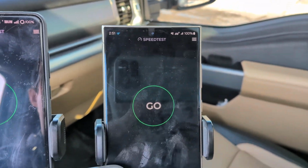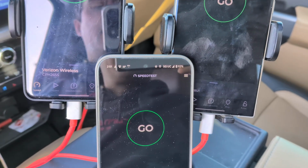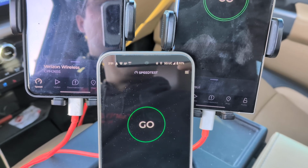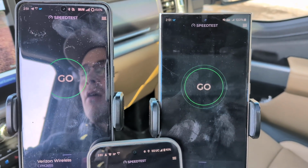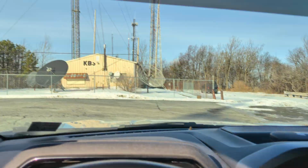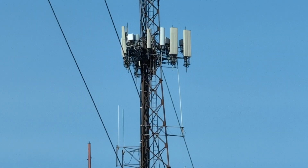We've got AT&T here, and we've got T-Mobile on a brand spanking new colo. This was always a dead zone. T-Mobile had no coverage here, and happy to report that they've got a brand spanking new macro. We've got Dish here as well, but I don't have my Dish SIM turned on, so we're just going to test the three. So let's start with all the macros around here.